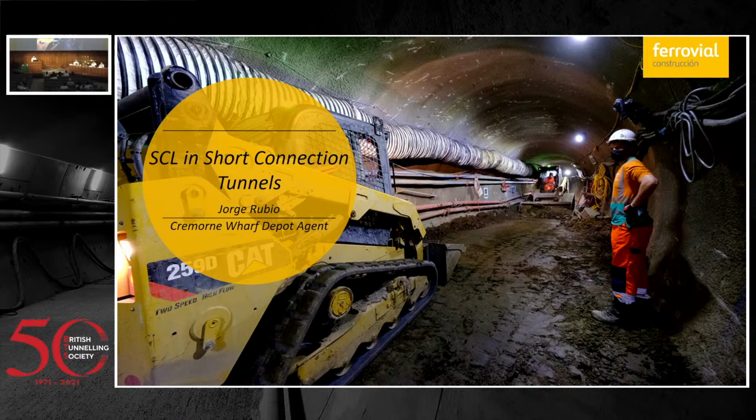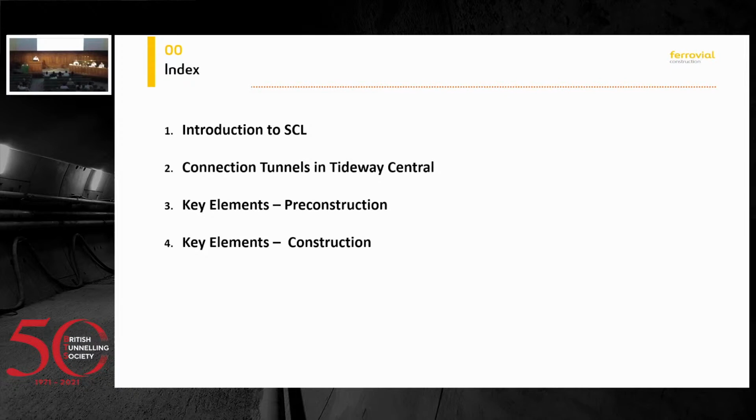So this is kind of the briefing. I'm going to introduce the understanding of SCL. As I've told you already, I have a background more in drill and blast, basically. So I got involved into the SCL, which has a bit of a difference. I'll go through it. Then I'll go through the pre-construction key items that we need to focus on before starting a tunnel. And then during construction in these kind of tunnels, we need to have some things in mind before starting.